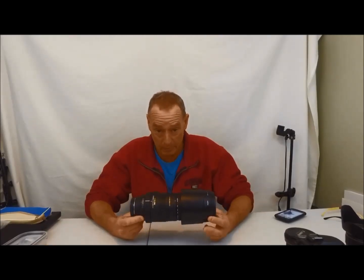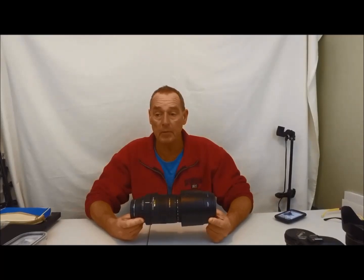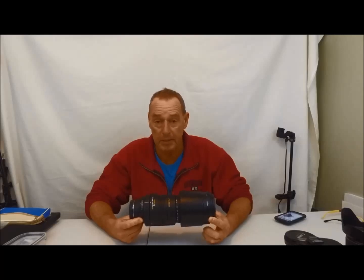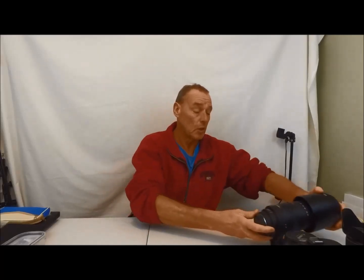Today, if a person went out to buy this lens in Canada, it would be around anywhere between 12 to 1400 Canadian dollars with tax, depending what you could find on sale. So again, you don't have to spend a ton of money for 2 camera bodies and a selection of 4 lenses that'll cover just about anything you want to do. You don't have to spend a fortune.